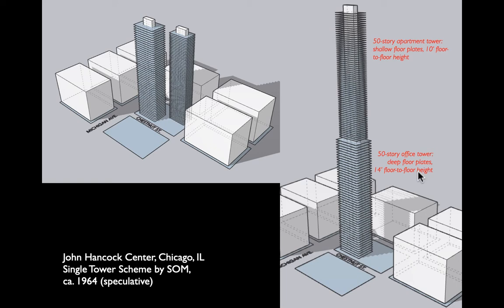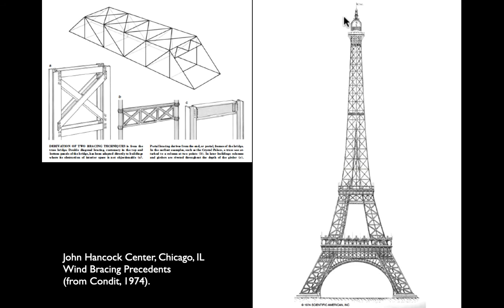And what they ended up realizing was that if you created this kind of sloped profile to the building, you would get apartments down here that were maybe a little bit too deep, offices here that were maybe a little bit too shallow, but still workable. And that you could actually tune the shape of the building to the program that was required. And if you did that, you would get a very, very good structural shape, one that's wider at the base and skinnier at the top.